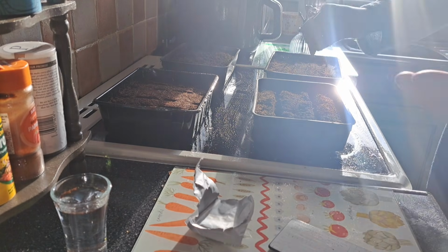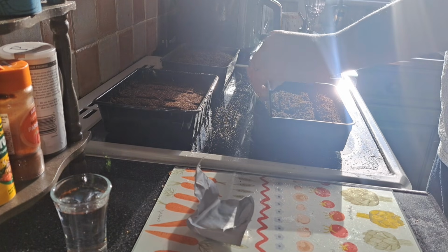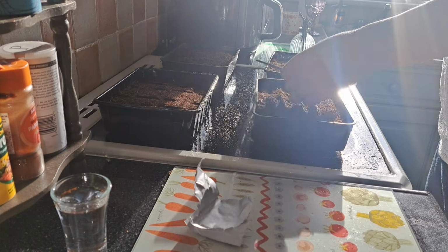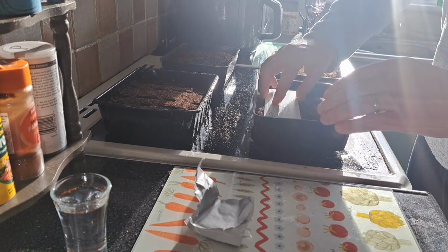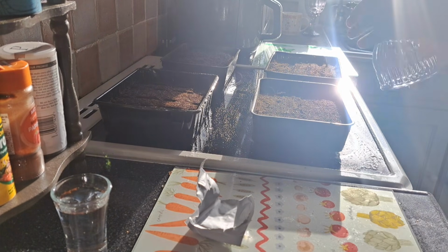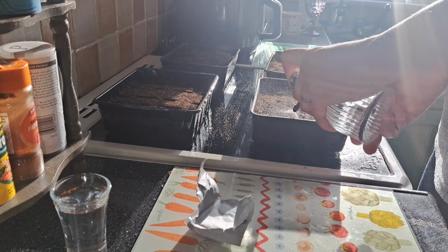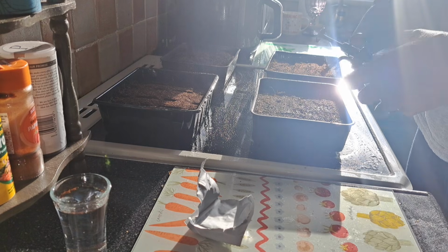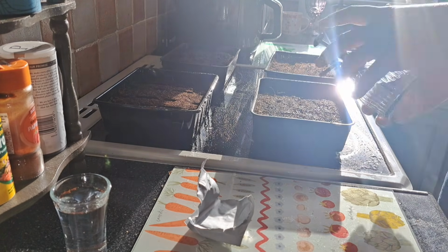4, 5, and then it's just a simple case of covering over the trench you just made. I like to flatten the compost down, and then just give that a nice spritz. And chilies like a bit of warmth to germinate. Not too precious about light straight away, so these will be going in the heated propagator.